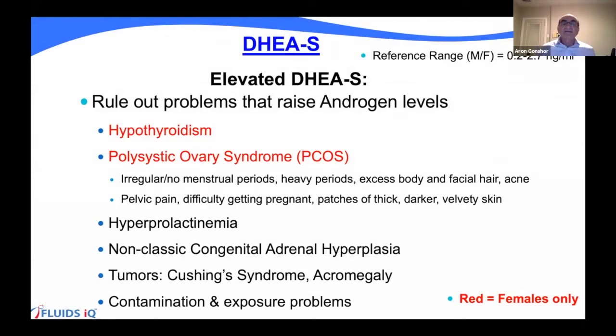When you have elevated levels of DHEA S, what you want to do is rule out problems that will raise androgen levels, because remember, DHEA is a precursor of testosterone, etc. In females, you will find it with hypothyroidism and with classic PCOS, polycystic ovary syndrome, which many of you are aware of. Remember that it consists of a whole number of things, from heavy menstrual periods, excess body weight, facial hair, acne, and a number of other things, including patches of thick or darker velvety skin.